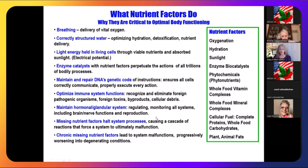And then maintaining the hormonal glandular system, regulating all the monitoring systems, the brain and nerve functions, and the reproductive system. So we've got 10,000 hormones that are always monitoring along with the immune system and the nervous system. They're always communicating to make sure that we're maintaining our health. Missing nutrient factors, if there's any nutrient factor that's missing, that's why we need to eat a variety of foods and take our nutrient DNA drops so that we can help eliminate this cascade of reactions that force the system to ultimately malfunction. Okay, so we don't want any chronic missing nutrient factors because they will lead to system malfunctions, and then they progressively worsen into further and further degenerating conditions.